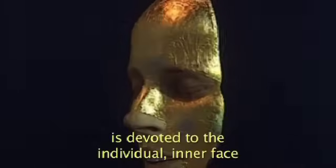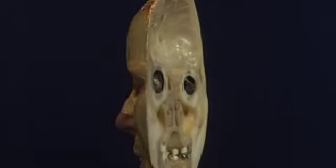Body Worlds is devoted to the individual inner face of the human being.